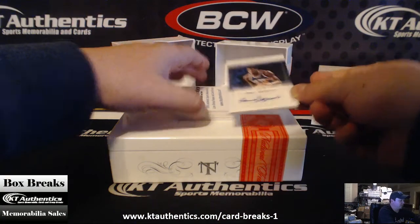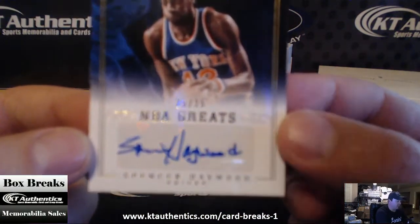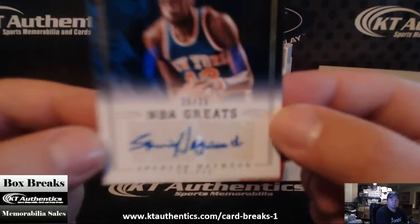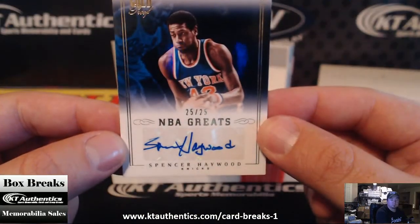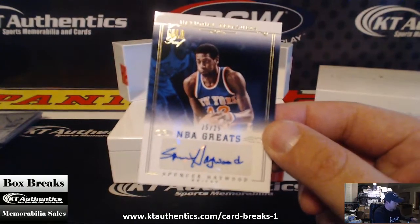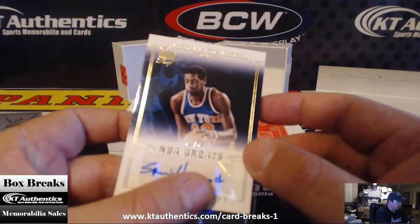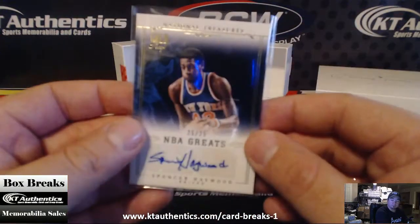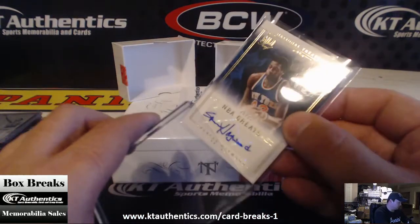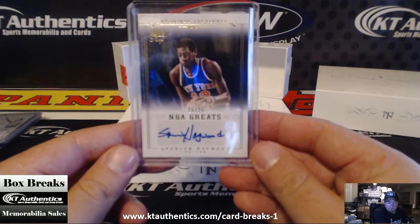Next one, going for the New York Knicks, Spencer Haywood, 25 of 25, eBay 101. 25 of 25, Spencer Haywood for the Knicks, the New York type. This is the gold link, a gold proof. The legendary Spencer Haywood. Going to RCS.